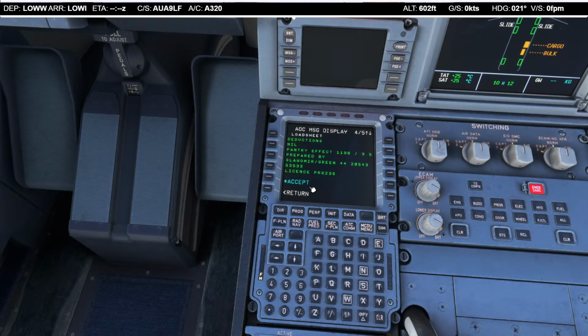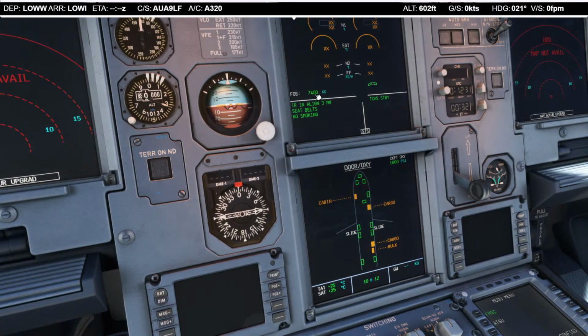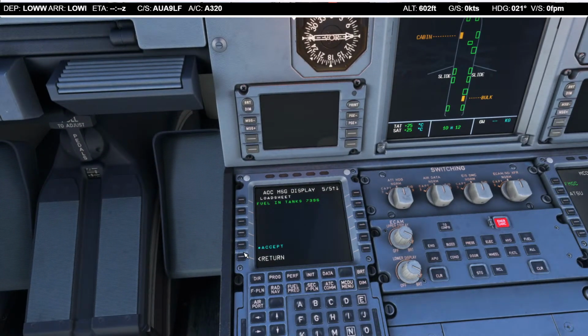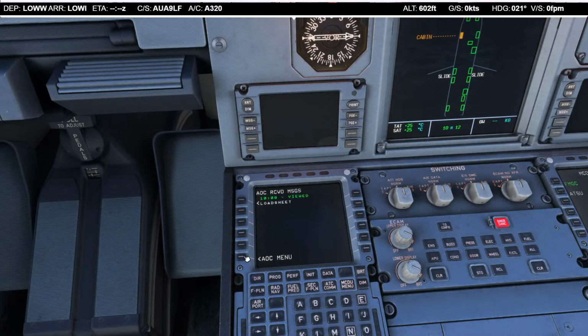So these are a lot of information considering the flight. To be honest, I have no idea what they mean. Fuel in tanks, that's also important. We're getting refueled, so I think, yeah, it's almost, or it is complete. So we can accept this. And you can see the doors here are changing. Okay, so I guess it's completed, the cargo loading is completed.